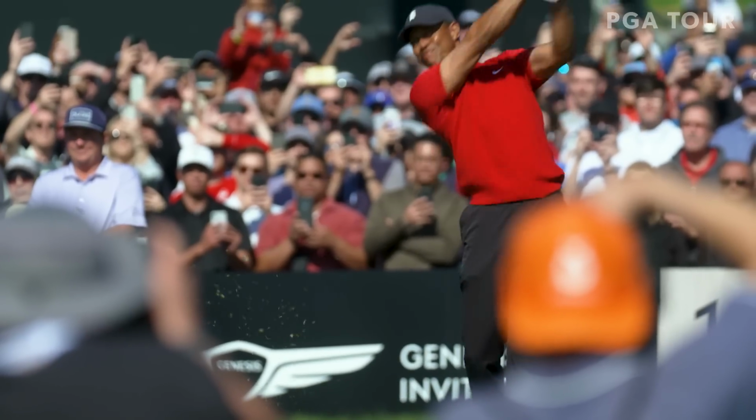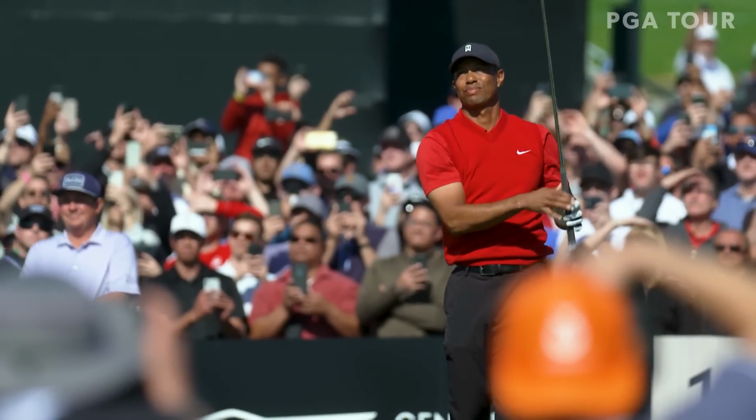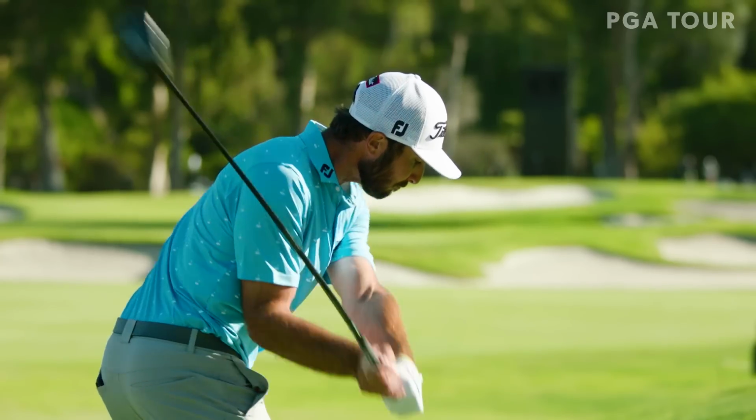That's my home of golf. That's where I learned what professional golf was. That's where I watched all my favorite players. Saw Tiger for the first time there. Would watch all my favorite golfers come through, and that's where I always wanted to play.